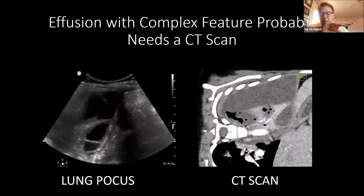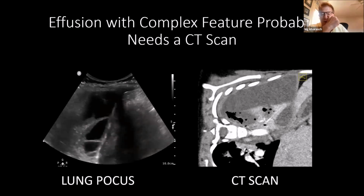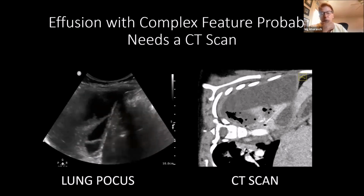I don't remember the reference, but it's in the review article I wrote. There is a very nice study referenced in that article that looked at CT versus lung ultrasound for empyema. And when you see these characteristic signs, particularly stranding, it's been shown to be essentially equivalent to CT scan, and they ended up recommending for these kind of findings, no need for a CT scan.